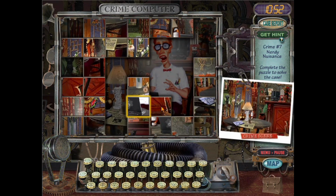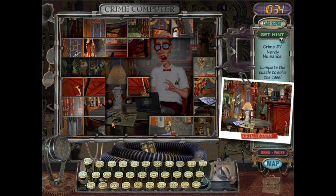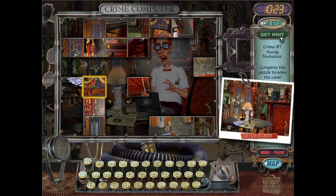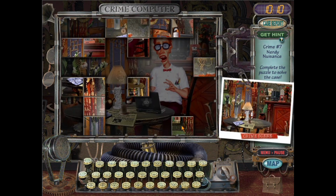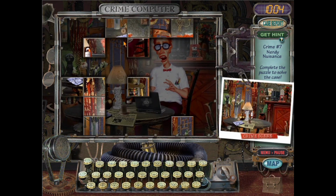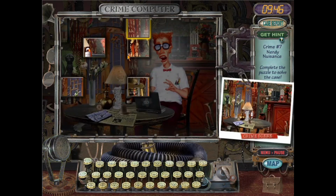And I've forgotten the crime, actually. As I've been narrating this, I've totally forgot what this guy's doing. Oh, he's hacking people's emails, right? And if you look on the back of his laptop, you might see that familiar symbol. It is so windy right now as I'm recording this. This is insane.